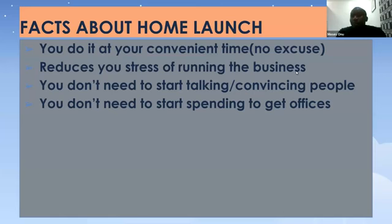You see, I started building a team. The team starts growing. Using home launches, no office yet. Then finally, before you know it, there's a team. And when you have a team, it is easier to run the office. But when you get an office first, there's no team to assist you. So through the home launch, you don't need to spend money getting offices first. You can build a team and make some tangible income in the business.